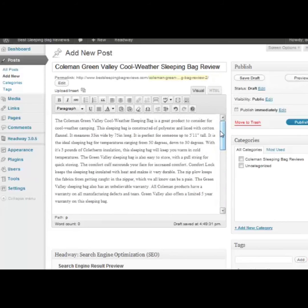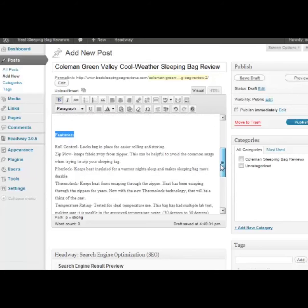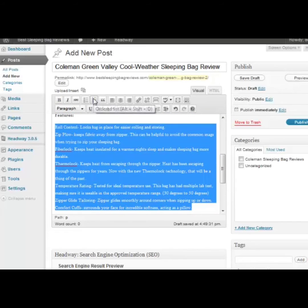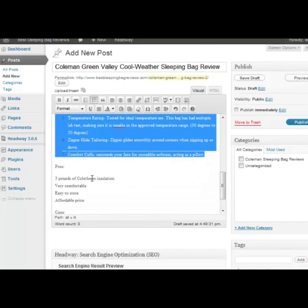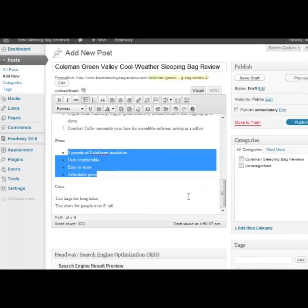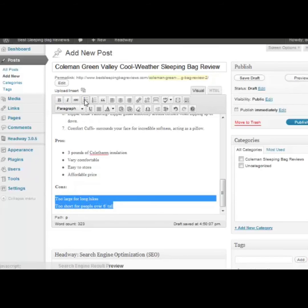Now I'm going to clean it up a little. For features, I'm going to bold that just so it's a little easier to read. And then I'm also going to make all of these features a list, and I'm going to have that be a numbered list. So I just click on the little ordered list icon here, and you can see that just lists them out a little more cleanly. And then I have the pros. I'm also going to bold that, and I'm going to make these a bullet list. So I just click this little tab here. And then cons, I will bold that and also make that a list.